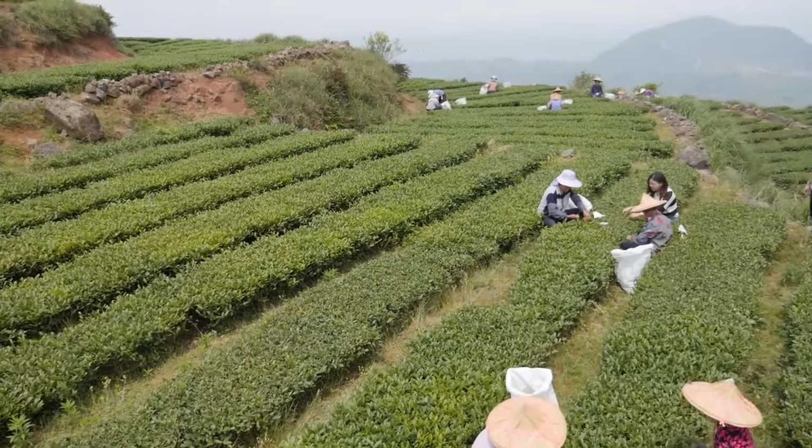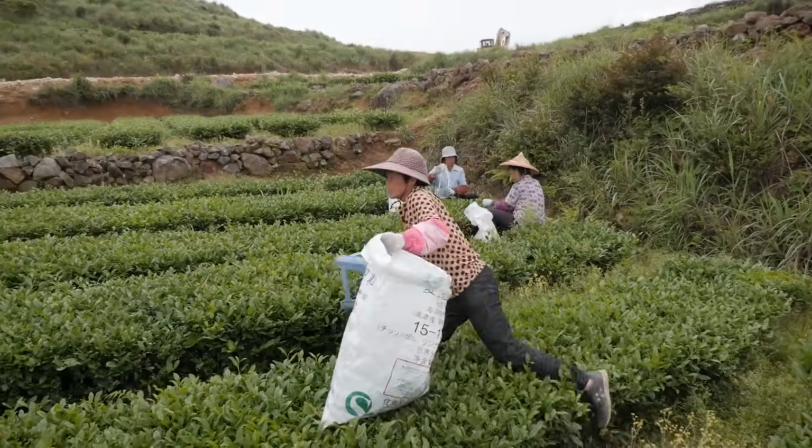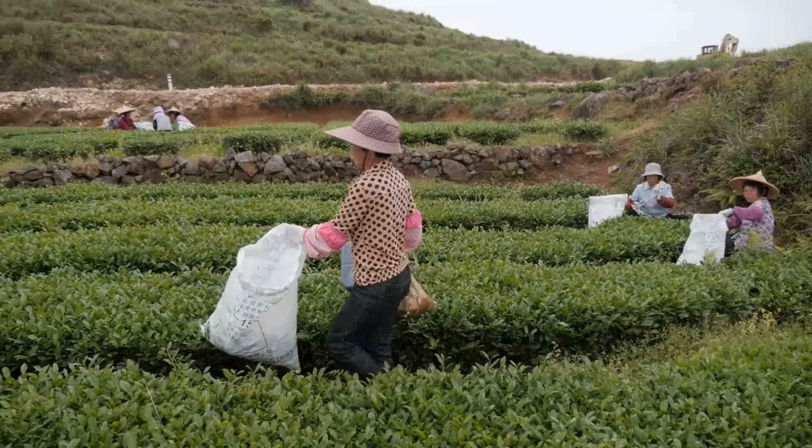We are at the top of the mountainous area of Shiping. We had to come visit the top plantation. We're above 2,000 meters high now, and they're harvesting in this most bijou little plantation that I think I've ever seen.